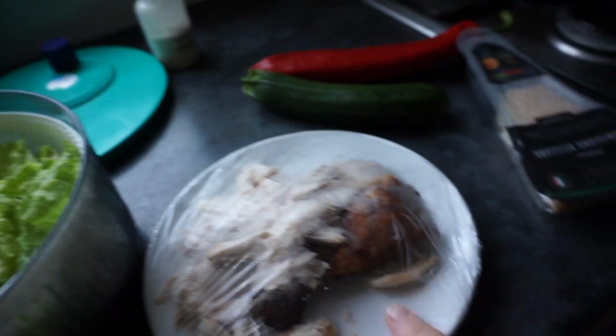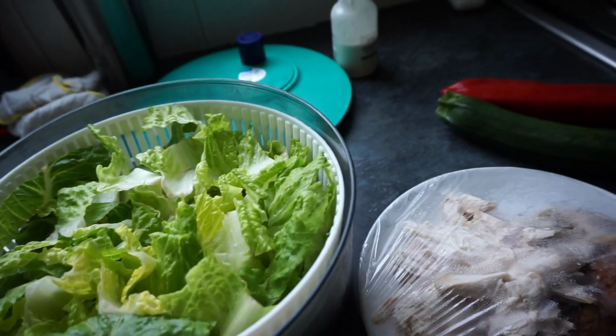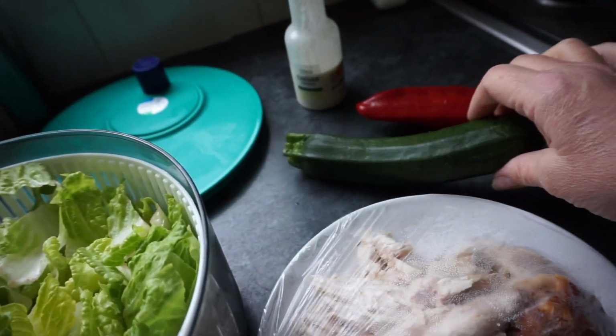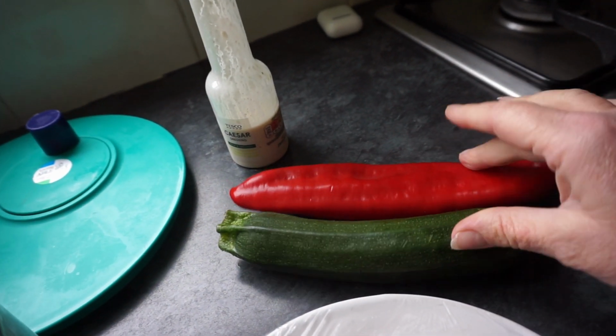So I'm going for a chicken Caesar salad, but with a little bit of a roasted veg twist to it. I've got some leftover chicken from last night, so that is ideal. I've got my lettuce, I've got my parmesan, I've got my Caesar dressing, and I've got courgette and a pepper, and I'm going to flatten those out and char grill them. I also have some leftover bread that's going slightly stale, so I'm going to toss that into croutons as well, and of course I've got the parmesan to go on as well. So yeah, let's get on with lunch.